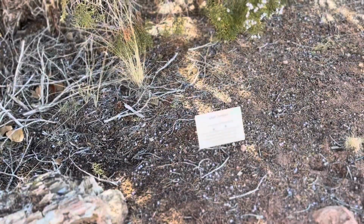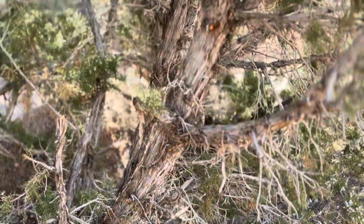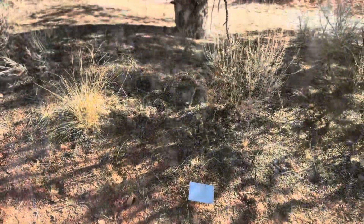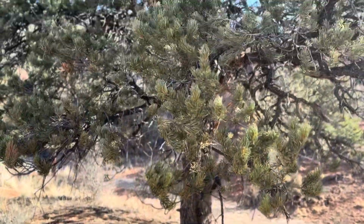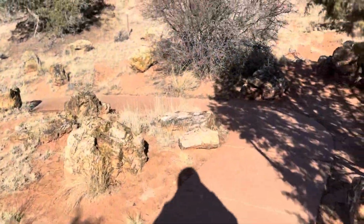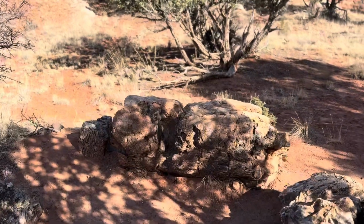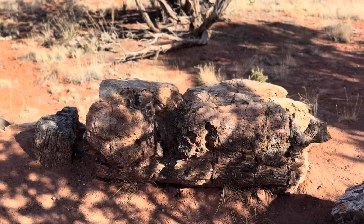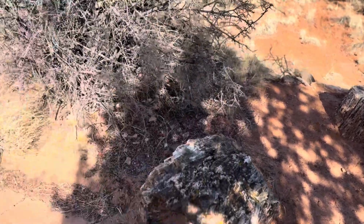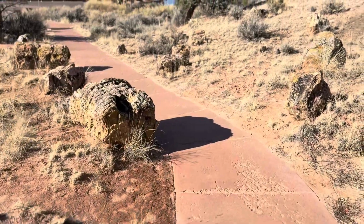On the hike, you'll see a lot of Utah juniper. They're just all over the place. You'll also see some pinyon pines when you get to the top. And you see this petrified wood that they have here is on a paved path. So, you know, if you have somebody in a wheelchair, or you have a toddler or a baby, you can just wheel them around here.